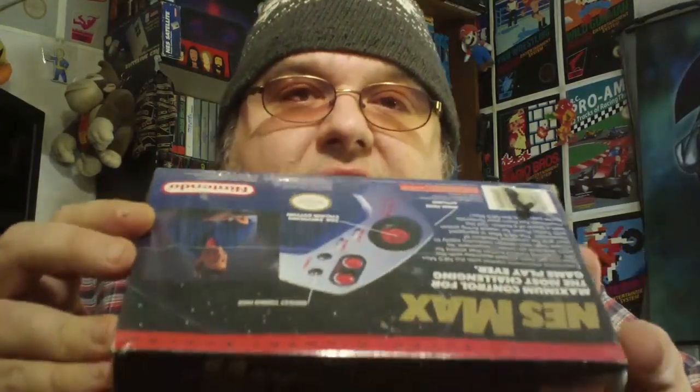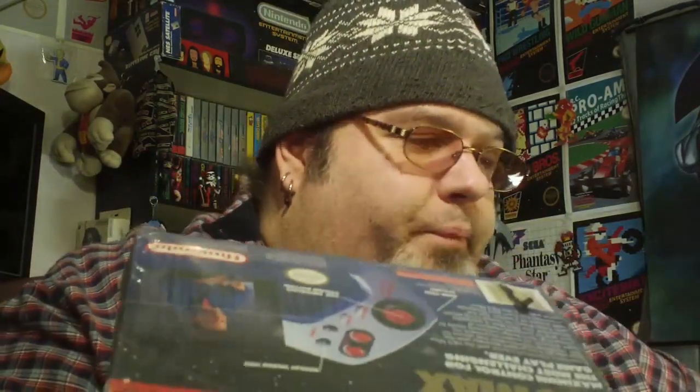Okay, so we're at 21 minutes. I got one more Nintendo thing, and then we're going to cut the video and come back and just kind of blaze through the final few things. The final thing I have for Nintendo is this NES Max controller that's sealed, and it has the H seal along the back of the box as well.